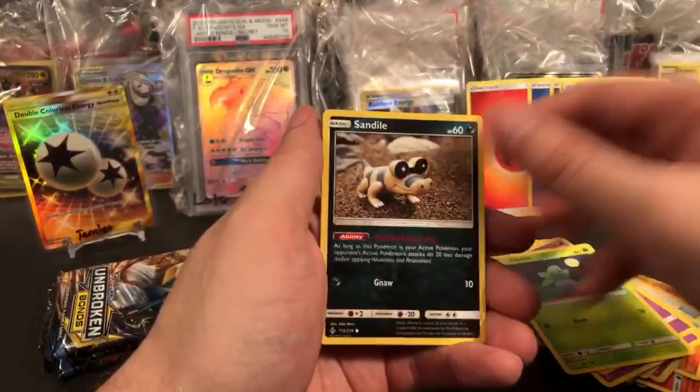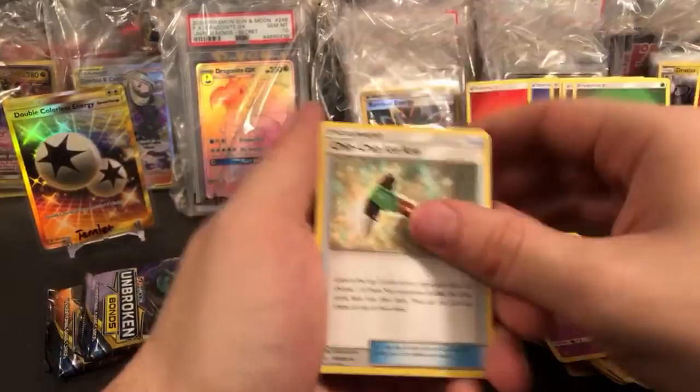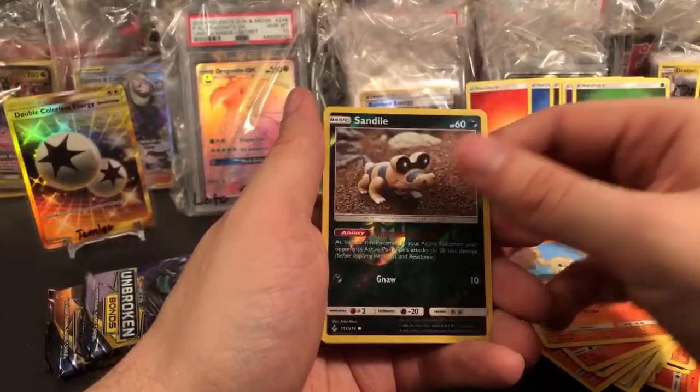Zubat and Arbok. I would, too, because I could have opened these myself. All right, that's going to be a white back on that one. Let's find out what it is. Hopefully more than just a holo rare, right? Oh, it's something. Martial Arts Dojo, Oddish, Crabrawler, Froakie, Litten, Geodude, Sandile, and Faramoza Buzzwole GX.